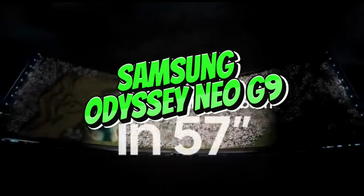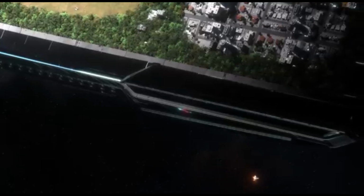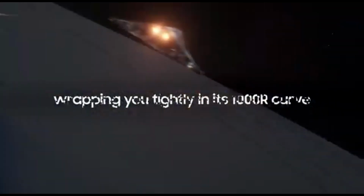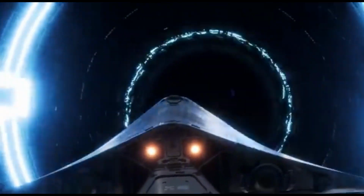Number 2. Samsung Odyssey Neo G9. The Samsung Odyssey Neo G9/G95 NAS49A95 is the greatest ultrawide monitor we've tested, and it's useful for a variety of applications. It's classified as a super ultrawide monitor due to its 49-inch screen and 32:9 aspect ratio, which is similar to using two 27-inch monitors side by side.